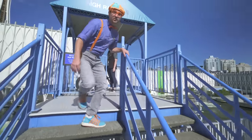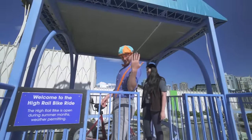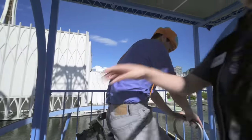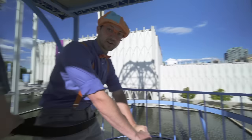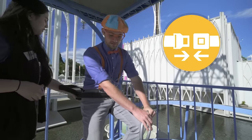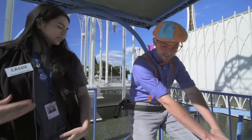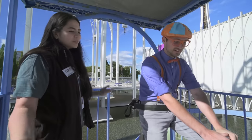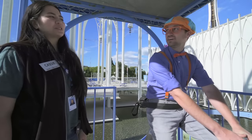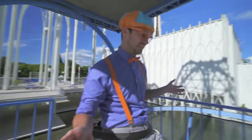Woo! Now we're gonna do the high-rise bike. Oh, all right, come on, come here. You gotta buckle up. Whoa. I'll also tell you a few quick things before you go. Just make sure you're going at like a walking pace. You're always going forwards and just keep pedaling the whole time. Okay. Hands are optional. Whoa, hands are optional. Here I go. Whoa.